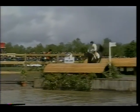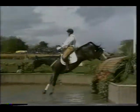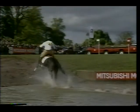And Bounce knows the lake is coming up. Lives up to his name. Good bounce through. Nothing wrong with that at all.